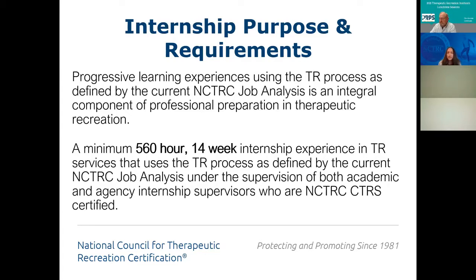further research on the internships, and some of the different areas that we have seen is that because of agencies and the disruption when it comes to having interns at sites due to everything that's been going on, we have seen that the idea of a consistent or consecutive internship may not necessarily be beneficial in all agency circumstances. So what NCTRC has done is eliminated that idea of the consecutive nature of the internship. What we're looking for is to make sure that that experience is at least 14 weeks and 560 hours.